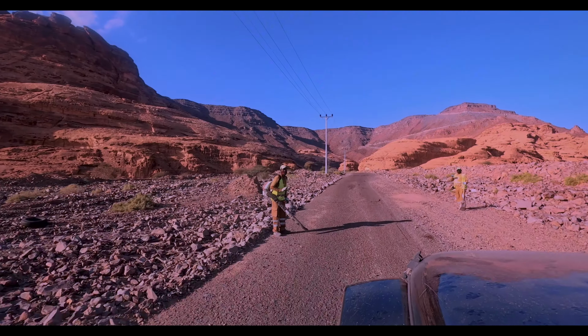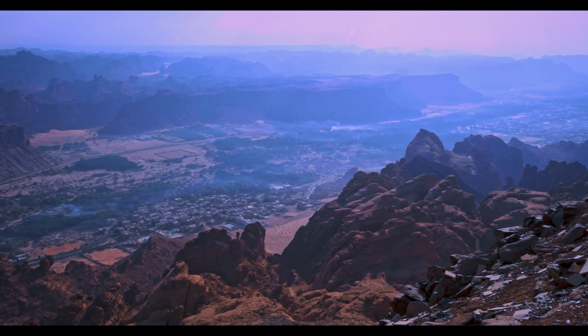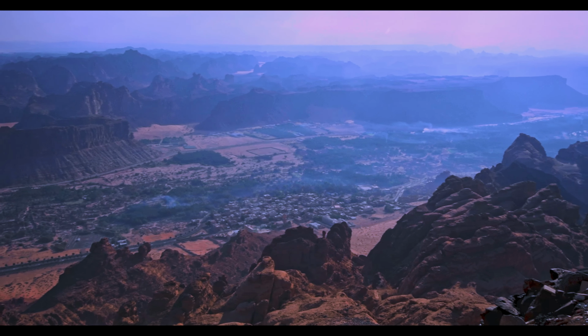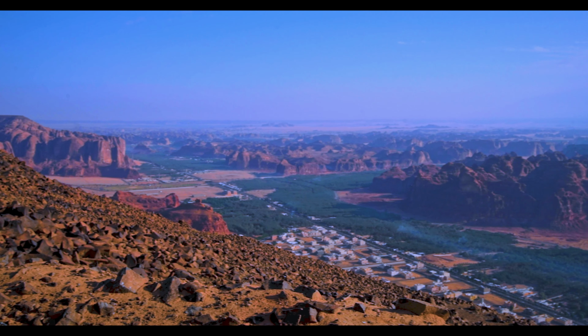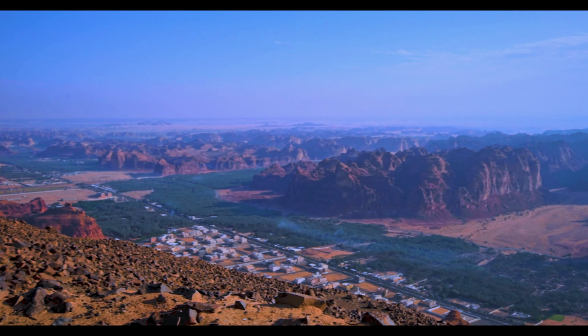Today I'm starting the tour by heading to the mountains that oversee the valley of AlUla. From here, it is immediately obvious why this landscape has played an important role in the history of Saudi Arabia. This narrow valley, rich in water, represented the main access point for merchant caravans traveling along the Incense Road towards the north.